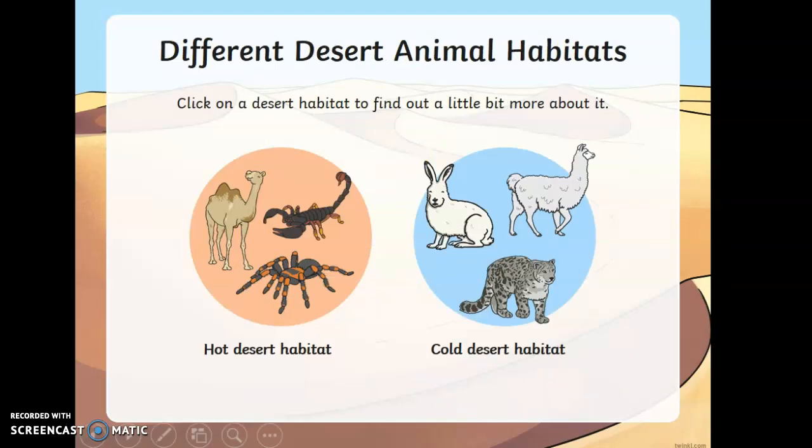So I hope you learned a lot today in our PowerPoint about different desert animal habitats. Now, you've learnt lots about the cold desert habitats and who lives there, but you didn't learn about the polar bear, and that's what I want you to research today. So I've given you a fact file, an empty fact file, on a polar bear, so I want you to work with your grown-up to search online, maybe watch some videos and see what you can find out about polar bears. Try and find out where they live, what they eat, and how they survive. And you can submit that on Google Classroom.